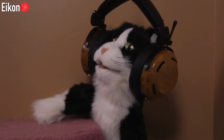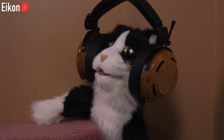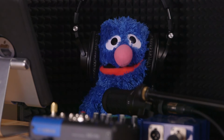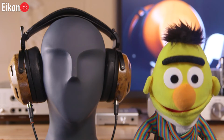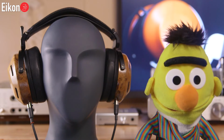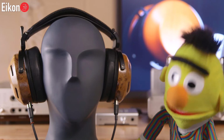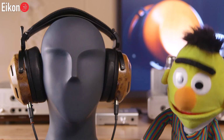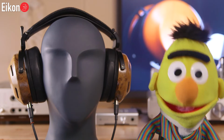Wow. These are wonderful and romantic. Somebody please press play. How is the bass on the Eikon? The Eikon has wonderful, deep bass extension with lots of sub-bass, which is detailed and very clean with a touch of warmth. I love it. Those low notes come through so nicely without any distortion. It transitions very smoothly to the mid-bass, which is also very clean and nicely textured. Now, this headphone does not have a big mid-bass bump, but the bass punch and impact are very good.